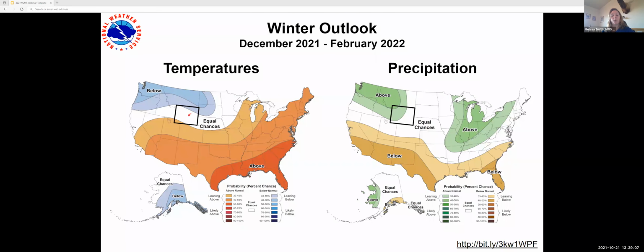As we look at temperatures that coincide with this, we see most of the state is in this equal chances type of regime. What we usually get is, with that moisture, some of those systems bring colder air down from Canada. And that's why you see those below average temperatures in the northeastern portion of the state. As that cold air comes down from Canada, a lot of times it will bank up against the divide. And so therefore, there's a greater chance of those colder temperatures making their way into the northeastern portion of the state. And it's kind of the same way with the precipitation in between. You know, there's really no signal one way or another. Sometimes the cold air gets into the area and sometimes it stays rather warm.